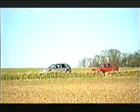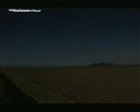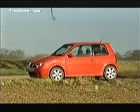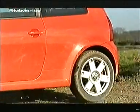The tingle in your trousers that VW's GTi badge caused has been missing for a very long time. But now it could be back. Ladies and gentlemen, may I introduce you to Volkswagen's modern-day take on that classic Mark I Golf, the Lupo GTi.